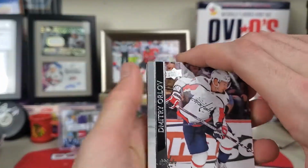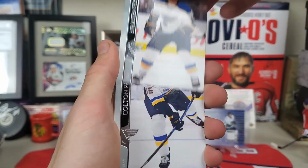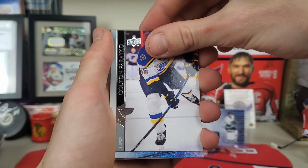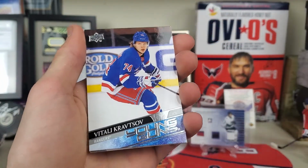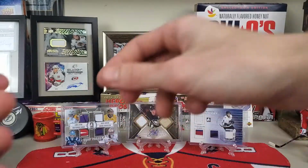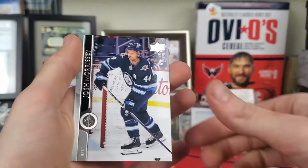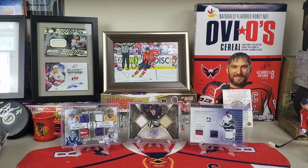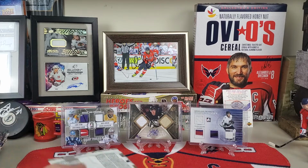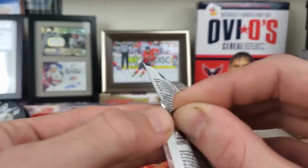All right, we got one in here. Dmitry Orlov, Braden Shen, Colton Parayko, Kravtsov. Damn. All right. Yamamoto, Mitch Marner, Landeskog, and Morrissey. All right. 3 packs left. Technically, 1 more chance at a Young Gun, unless that checklist doesn't count, but it probably does, because that's my luck.